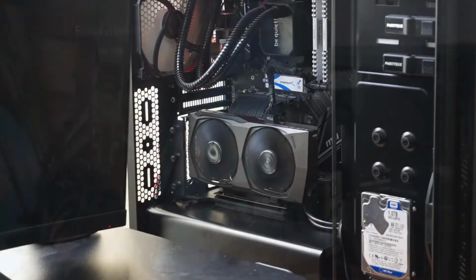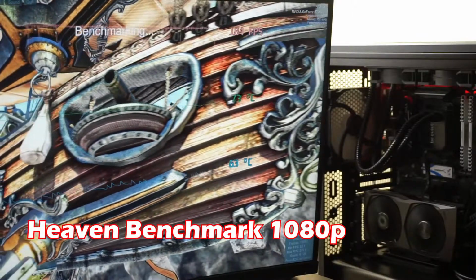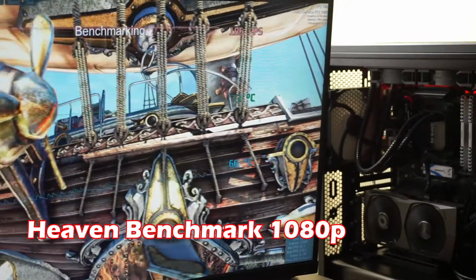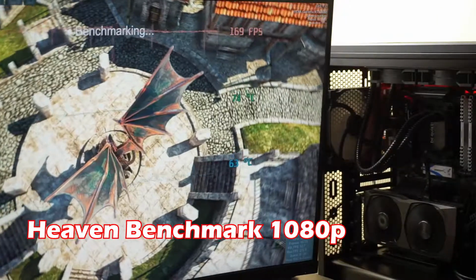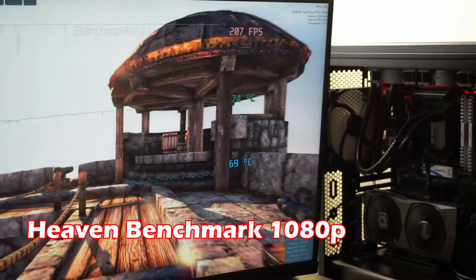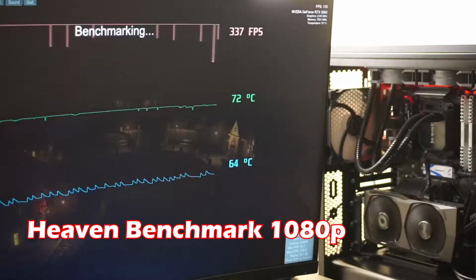Let's roll. Here you can observe the amount of frames per second generated by this card in 1080p resolution. On green there is a temperature of a graphic card, on blue it's the temperature of the processor. I'm just gonna quickly move through the scenes right until the end of the test, where we can observe the final result.